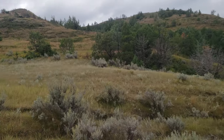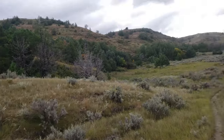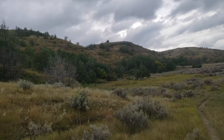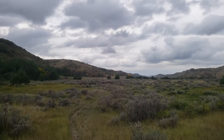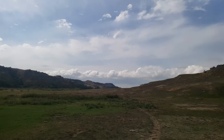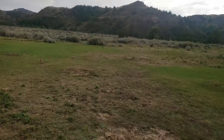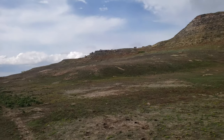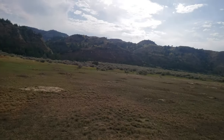Yep, this pretty much represented our hike here. It's very peaceful, very quiet. And there are herds of these little things running everywhere. These guys are quite a loud neighborhood.